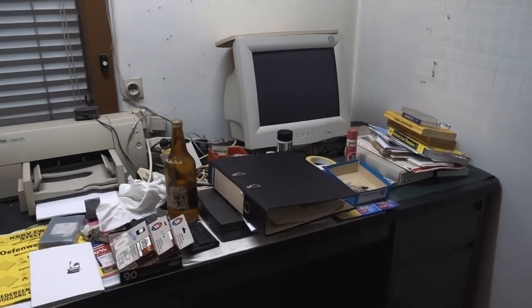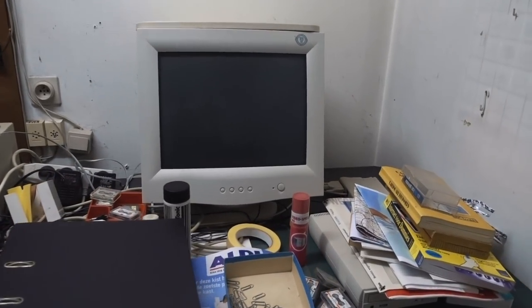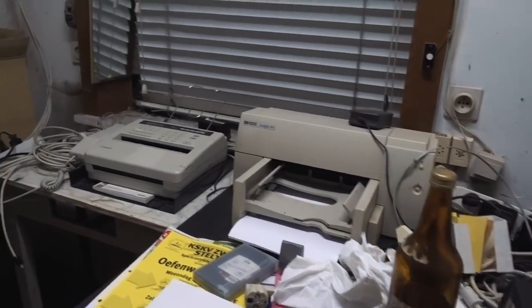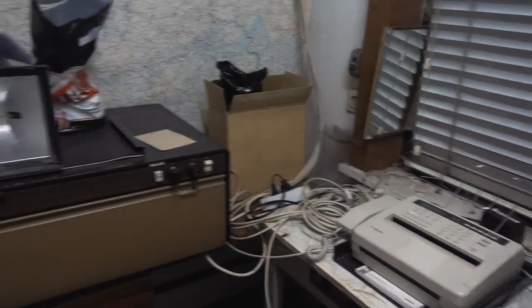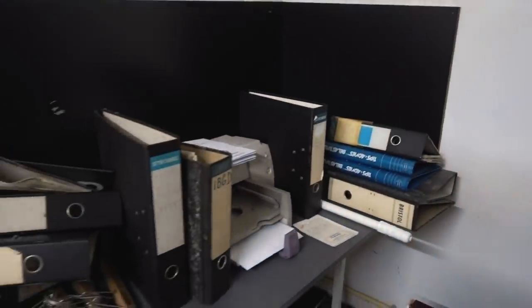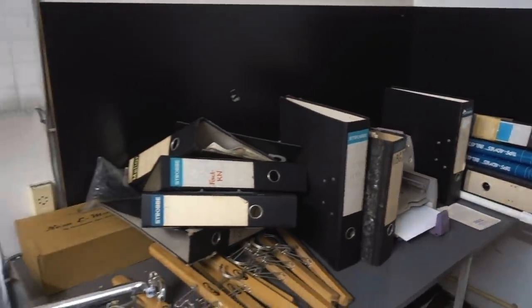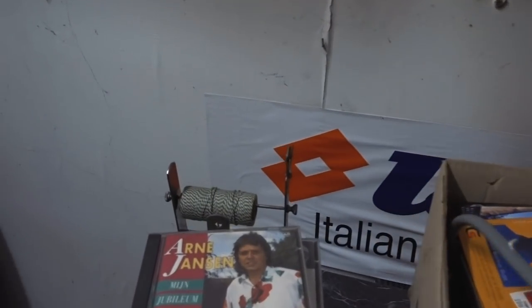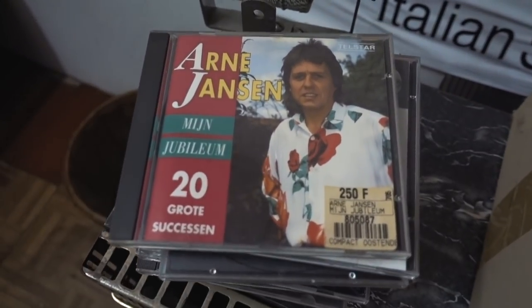Take a look. Computer here. So this was the office part of the past owners of the shopping mall. All the files, the registration, everything was done in this small office, while listening to some music as well, some old CDs here. Belgian artist.